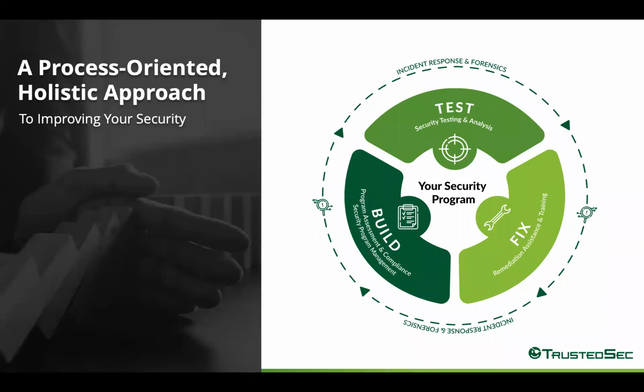A quick little blurb on TrustedSec. In looking across the full life cycle of your program, TrustedSec can help with building, with risk, program and compliance reviews and readiness, testing. This is not only penetration testing, which we'll talk a lot about today, but the customized training as well, testing as well, with our latest being cloud testing. If you haven't checked out that webinar, it's a great one. Fixing the remediation of those issues with various security solutions and automation. And finally, we also help with responding to any incident that your organization has.